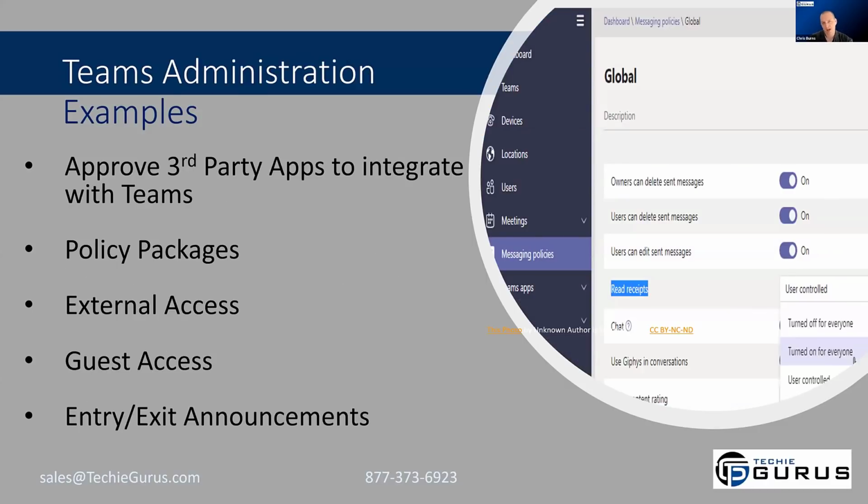Teams has third-party app integration, so you can integrate other apps into it, but you probably don't want everybody in your company doing that. So it's important that things are locked down, so you don't come in one day and somebody's approved an application that maybe the company doesn't approve. It violates a policy internally. There's also policy packages. There's external access and guest access. So sometimes you want to change things.